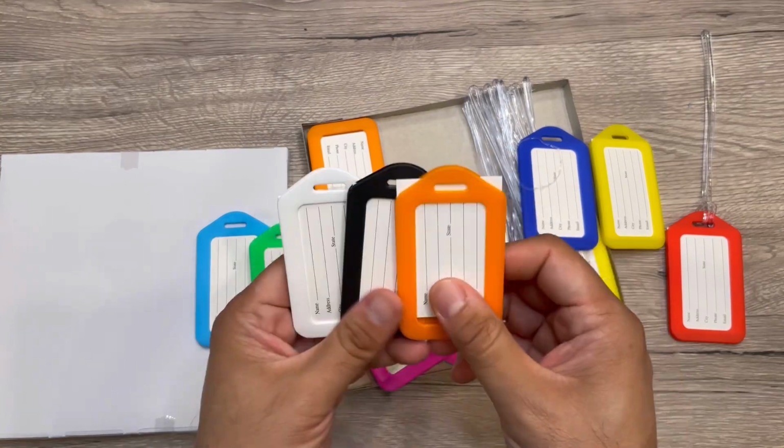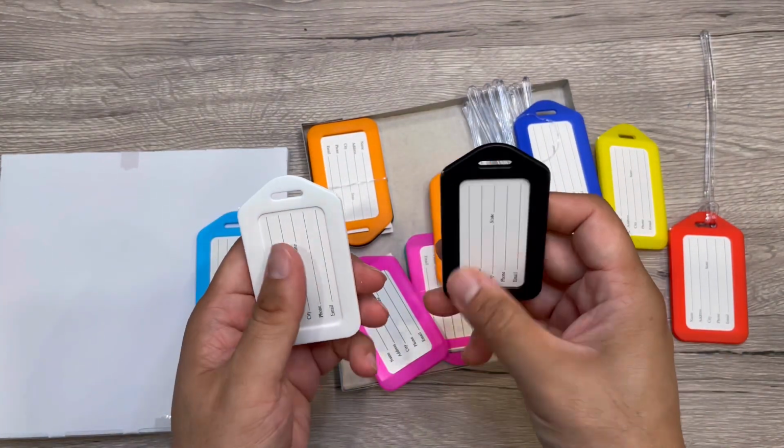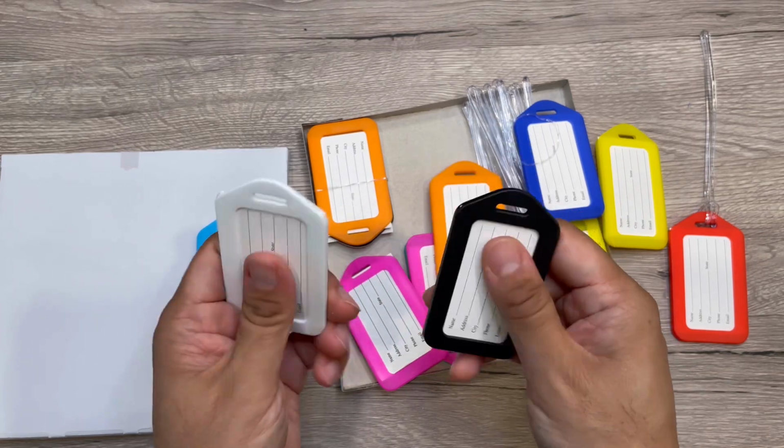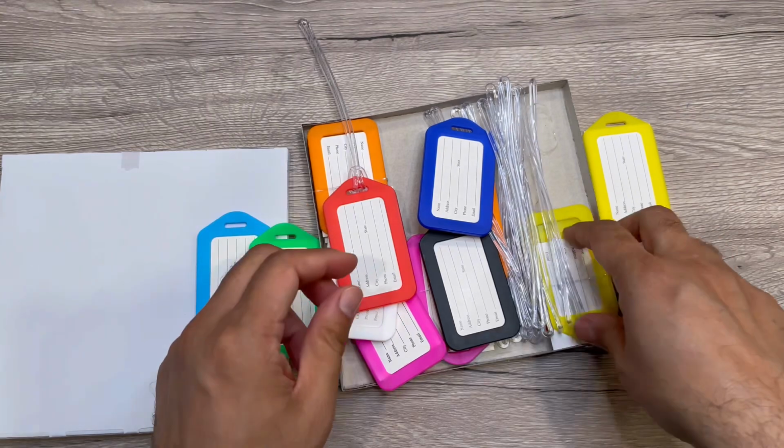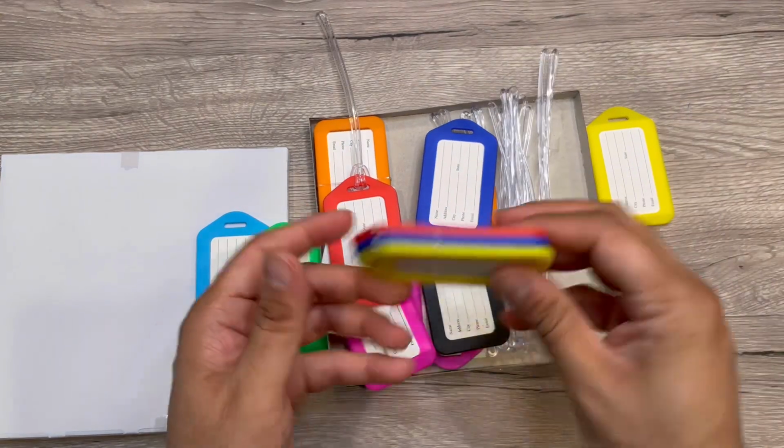And this one is also very useful in the luggage identification, like when on a tray, you can easily recognize your luggage with this color tags, like you know which tag, and it's very nice tag for the luggage.